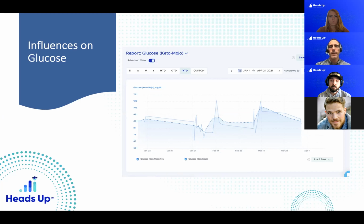You don't see massive spikes. I mean, the highest is 109. But then the benefit also is you can smooth it out. So let's say you have a lot of data points, the ability to smooth it out, I think it really helps in terms of visualizing what the ranges are with the glucose.